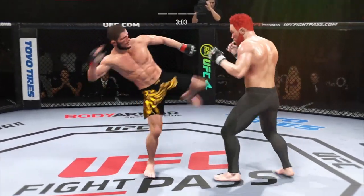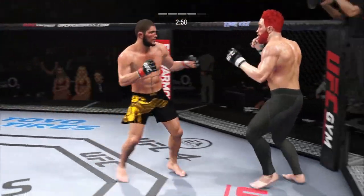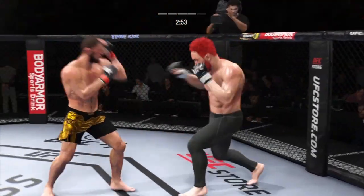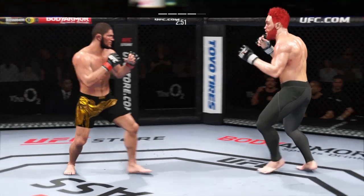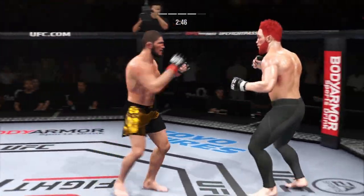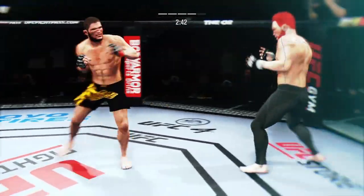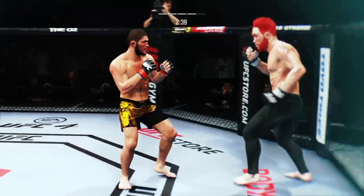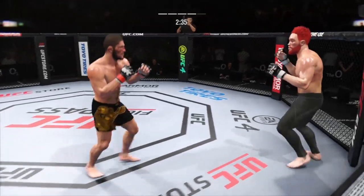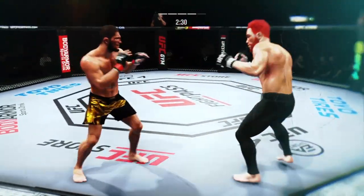3 minutes to go. Oh! Oh, he's hurt bad. He's hurt bad, John. He's got to press him. He's got to go chase that finish down now. Look at him whip his hip into that kick. Way to hide that leg kick. Missed with that right hand. There's no tell on that leg kick. Goes down again.